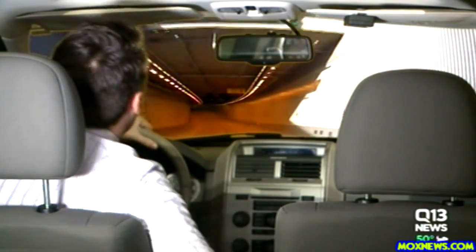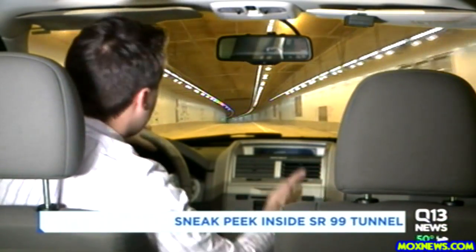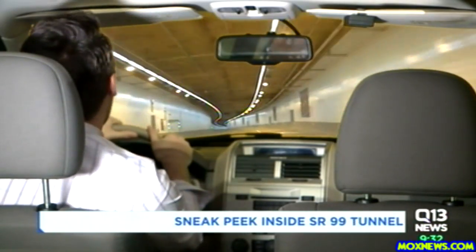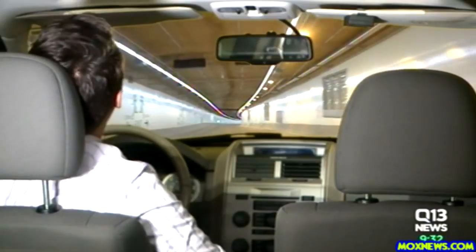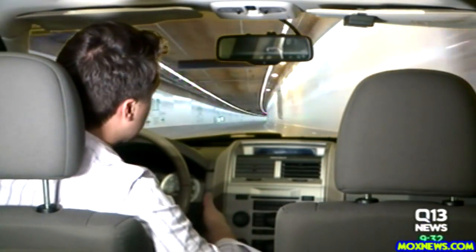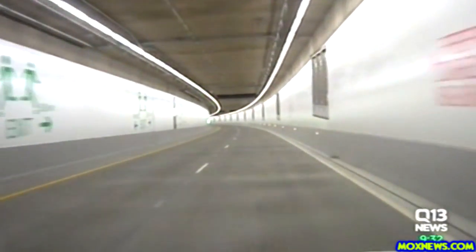The first thing you notice about the tunnel is it stretches about 2 miles from the Space Needle to the stadium. And once you're in it, you're in it. There are no mid-tunnel entrances or exits. There are 2 lanes in each direction. And unlike the viaduct, which was kind of narrow, the tunnel has 8 feet of shoulder space on each side of the road. So if you get into any kind of issues, you can pull over safely.